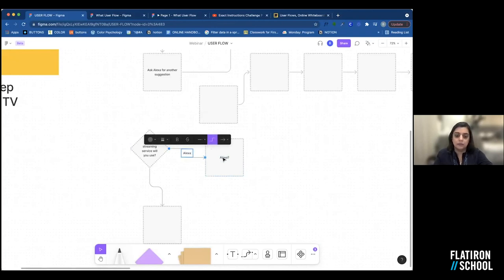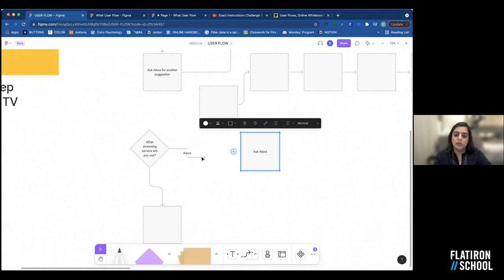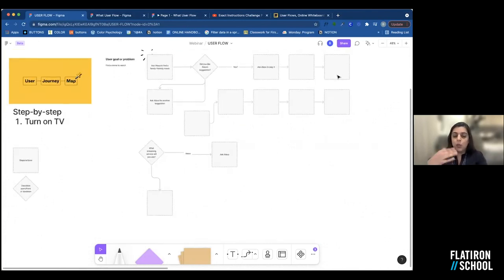If Alexa, then ask Alexa. You see what I'm doing here, guys? So basically, the way we alter our decisions each time we make a user flow, we want to keep in mind all the different types of scenarios.